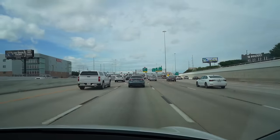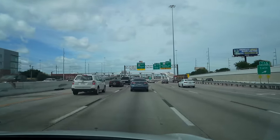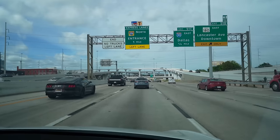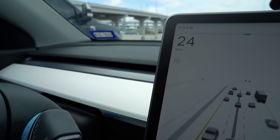All right, here comes the traffic. It's interesting because one of the ways you know you're in the Dallas or Fort Worth area is the traffic. It's like, hello, welcome. I know we have traffic in Austin, but it's just 24 miles an hour on the highway.